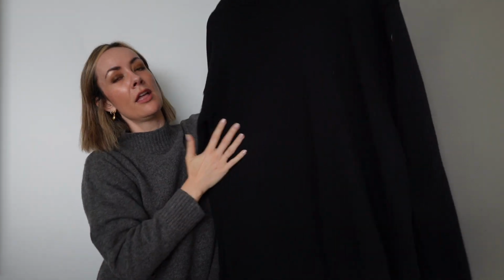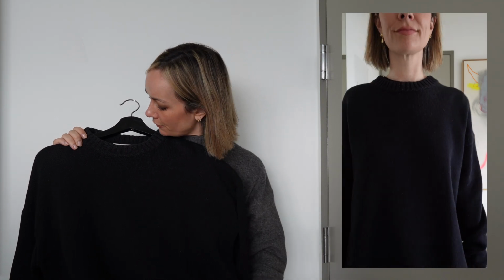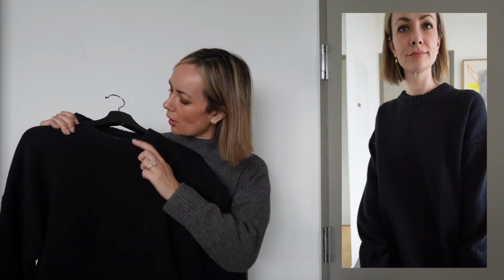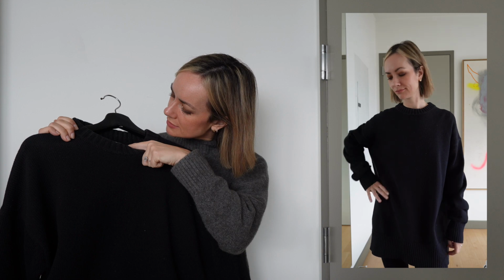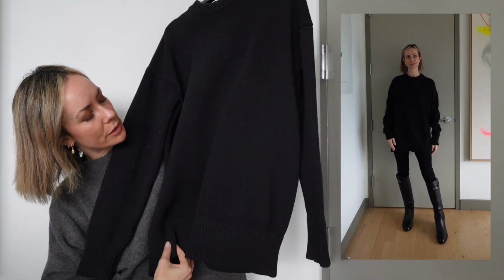And then this sweater, I was obsessed with it when I got it, and I wore it all the time, and I'm honestly still obsessed with it. This is my first and maybe only piece from Co. I love that it tells you what season it's from. This was fall winter 2020, and I think this sweater is so beautifully made. I got it off The RealReal because I wanted a black oversized sweater, which is exactly what it is.